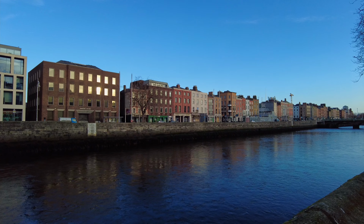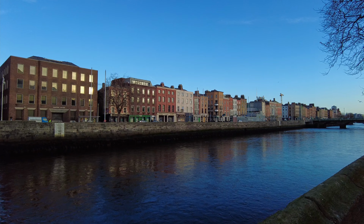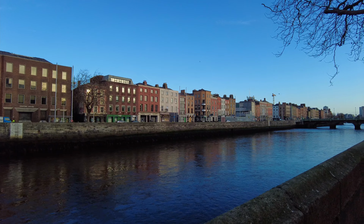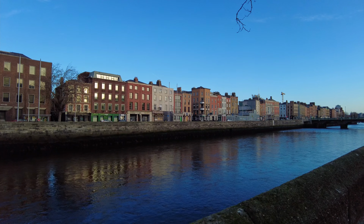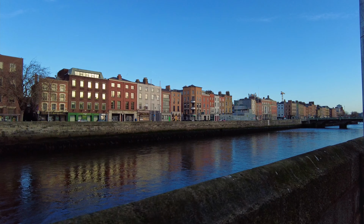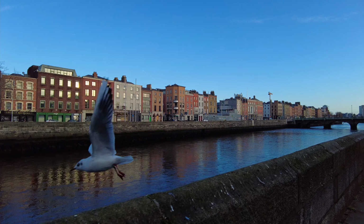So as you can see, this is man-made. It was built in the year 1800 and something or other. Yeah, just built up, and you can kind of see the water line there from where it normally does be. The Liffey's pleasantly flowing away. And there's a seagull. How are you, seagull?